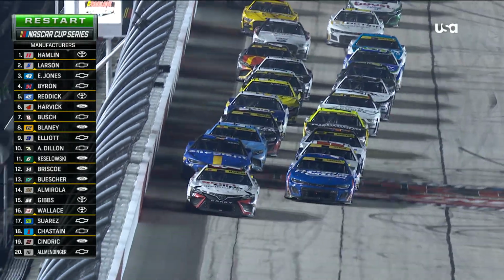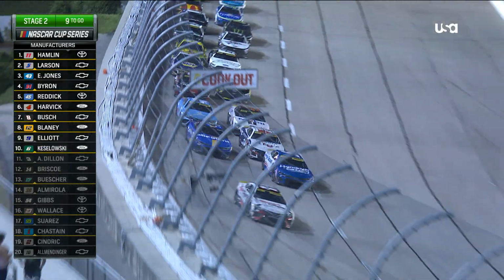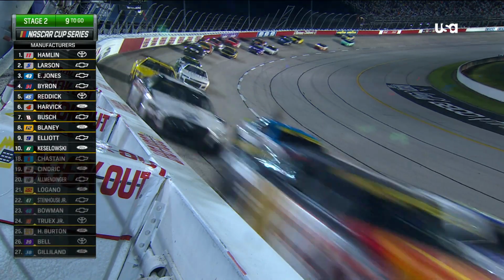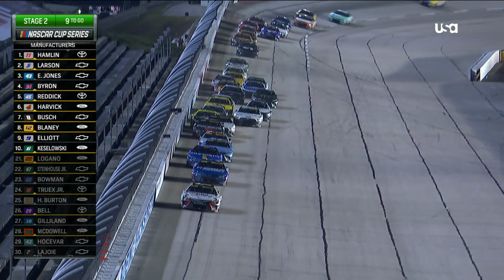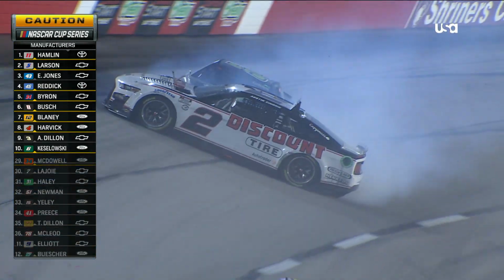Green flag. Denny Hamlin controls them easily out front, down into turn 1. Larson's going to take that second spot. Jones going to fall in line in that 43 in 3rd, side by side for 4th. Reddick takes a spot from Byron. Crashed over in 2. Oh, we got a big wreck over here.